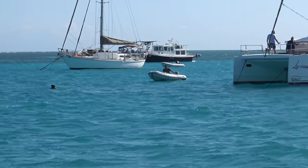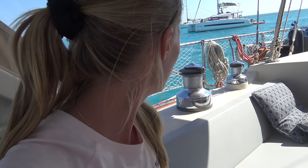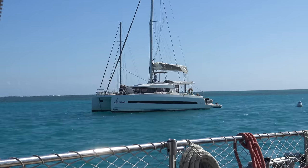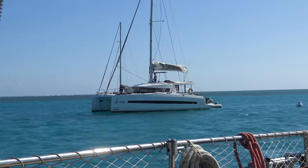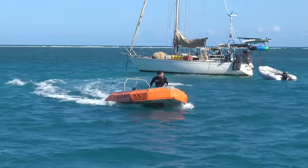So I think Brian just decided to go down on scuba. So he's now just screaming to the dude what to do, basically. So he's hooked on the mooring ball, Brian is saying. So it's a little bit of chaos. I bet Brian will let us know, but from what I understand, he's hooked on the chain to the mooring ball. Oh, they got it up.